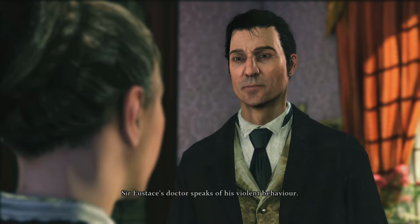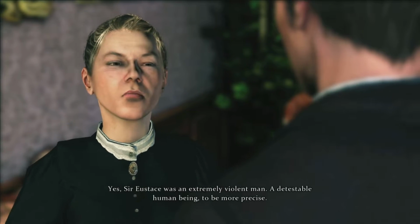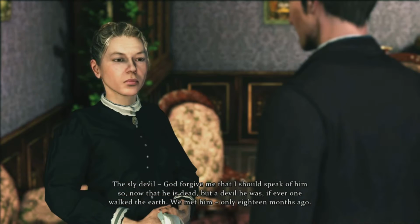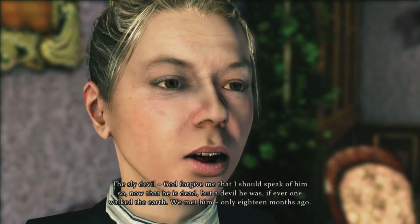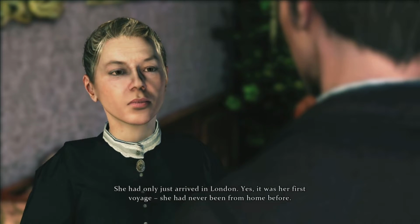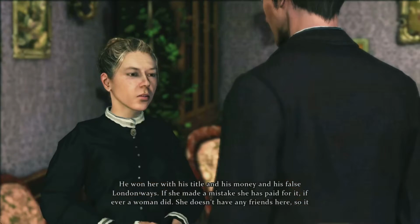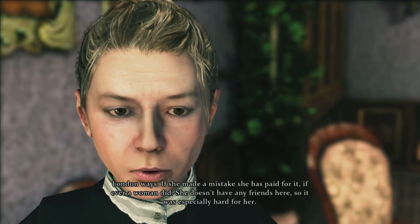Sir Eustace's doctor speaks of his violent behaviour. Yes, Sir Eustace was an extremely violent man. A detestable human being, to be more precise. It is true that he once threw a decanter at me, and all because I dared to stand up to him in defence of my mistress. Sly devil. God forgive me that I should speak of him so now that he's dead. But a devil he was, if ever one walked the earth. We met him only 18 months ago. She'd only just arrived in London. Yes, it was her first voyage. She'd never been from home before. Wonder with his title and his money and his false London ways. If she made a mistake, she has paid for it, if ever a woman did. She doesn't have any friends here, so it was especially hard for her.